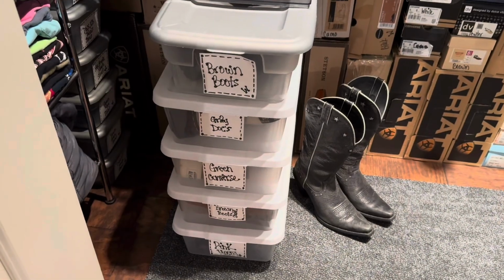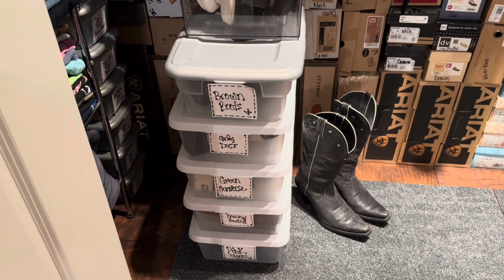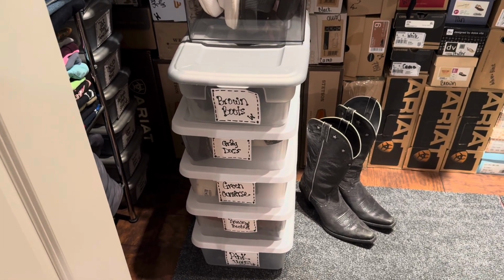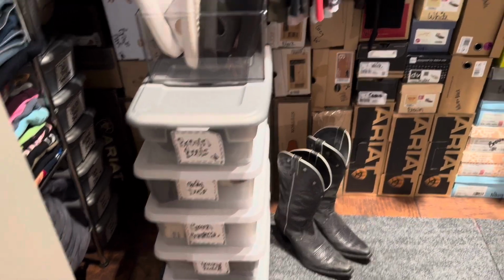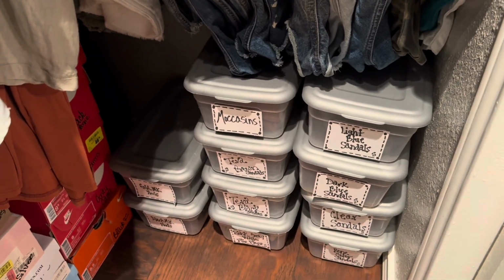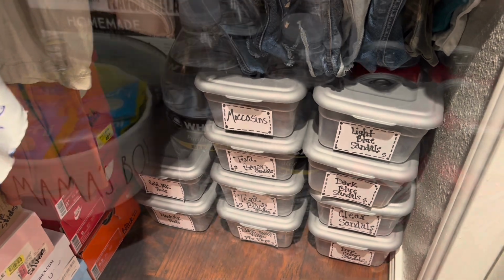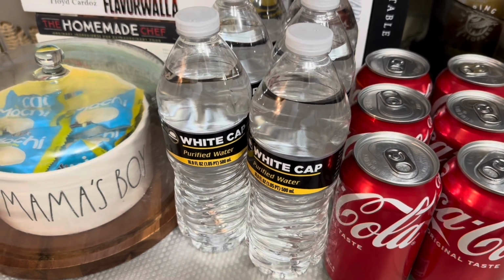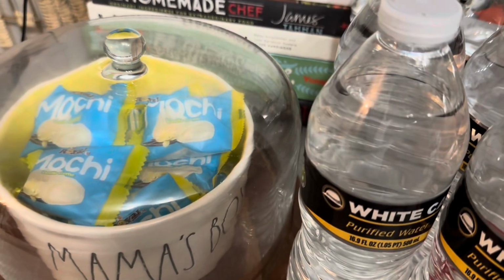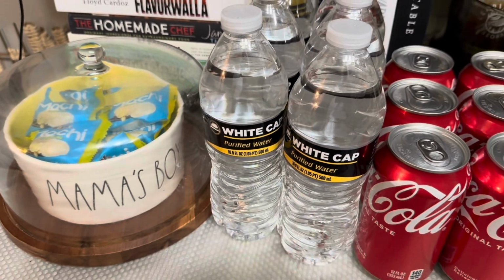Here are the new shoe boxes stacked up. Nice and neat. When I say quick wins, I mean things that don't take very long. You can get it done in a matter of minutes and get on with it. You can see right here the gray lids as opposed to the new ones with the white lids. I hate things that don't match, but what you need to do is a little bit of restocking. So I needed some Coke, some water, and I found some new snacks at TJ Maxx. So I got those added to my little snack bowl.